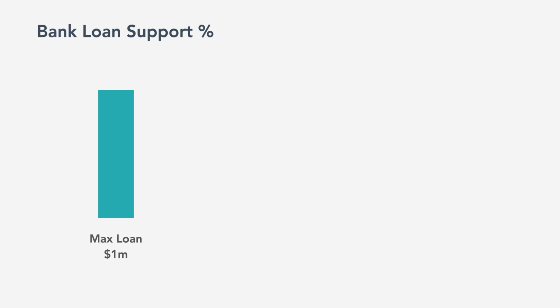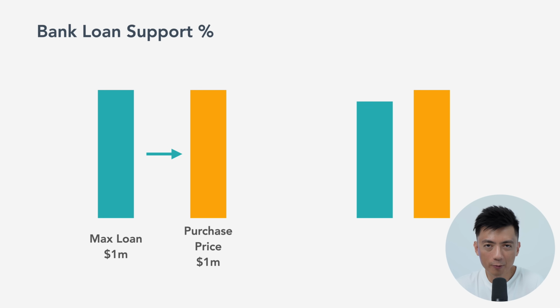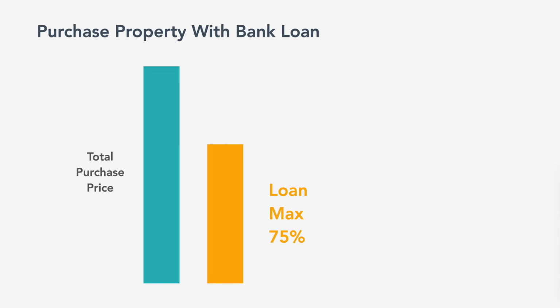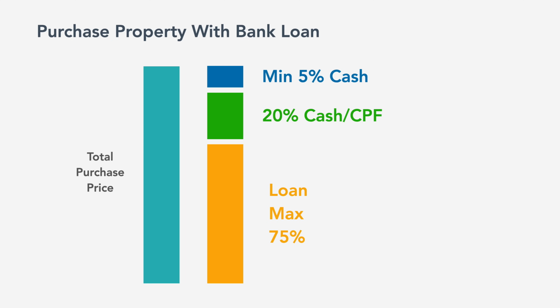or you can let me know if you need any assistance. Another thing to keep in mind is that when you purchase any residential property with a bank loan, the amount of loan support is capped off at a maximum of 75%. This means that if your maximum bank loan eligibility is $1 million and you purchase a residential property that is also $1 million, your max loan is capped off at 75% of the purchase price. In this case, your maximum loan will be $750,000. At the same time, for buyers taking a bank loan, there is a requirement of a minimum of 5% of the purchase price to be made in cash, and there will also be the corresponding buyer's stamp duty and also legal fees when you engage a lawyer for conveyancing purposes.